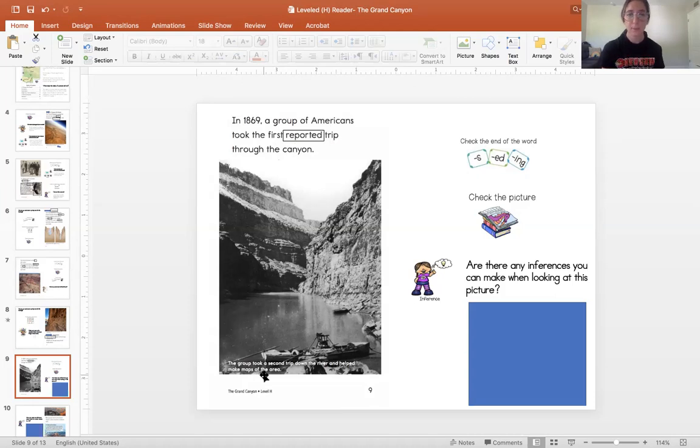Let's read our caption at the bottom. The group took a second trip down the river and helped make maps of the area. That means that the first time anyone ever went on a trip down the Grand Canyon, there wasn't a map. Those people must have been really, really brave.